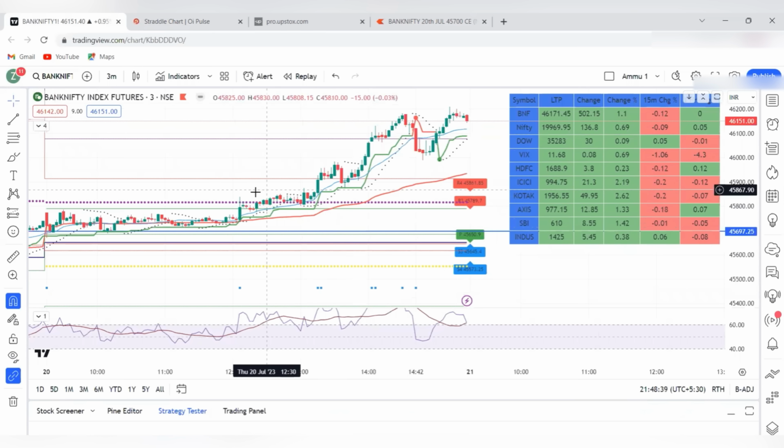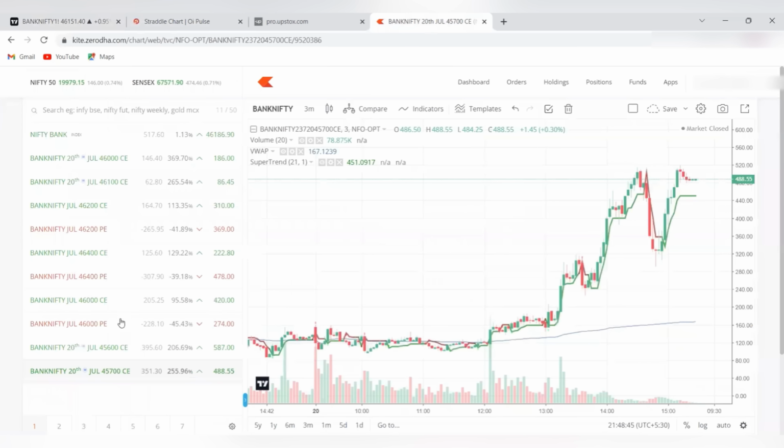But the moment I got the breakout here, I will look at 45,600 because I know first these guys will try to cover. Then this guy will try to cover. Then this guy will try to cover. Based on that, you need to select the strike price. You need to take the trade. Okay. So that understanding needs to be there.